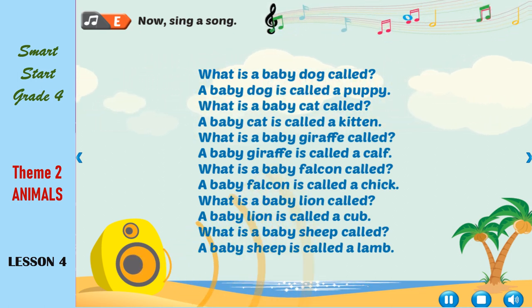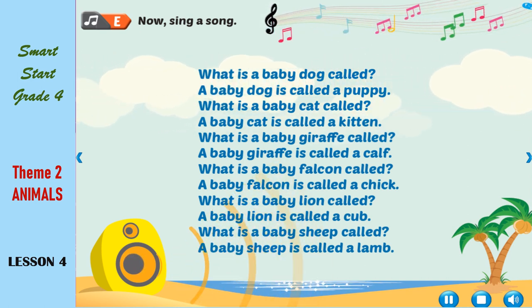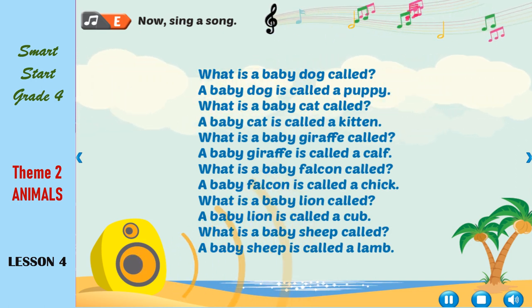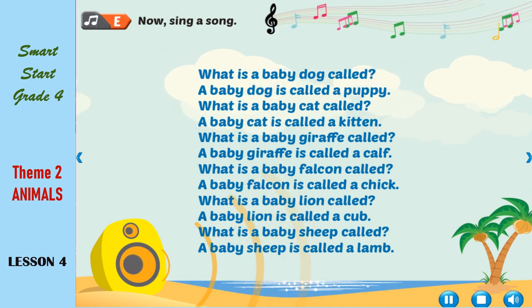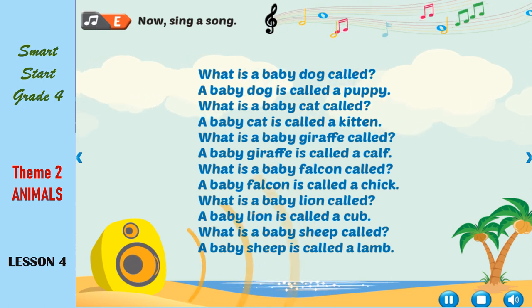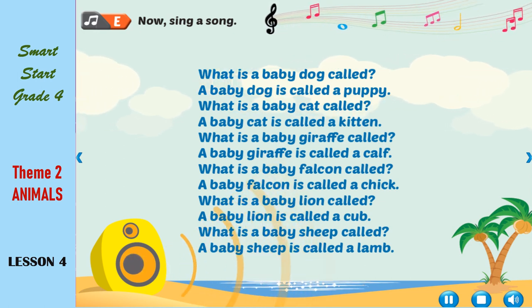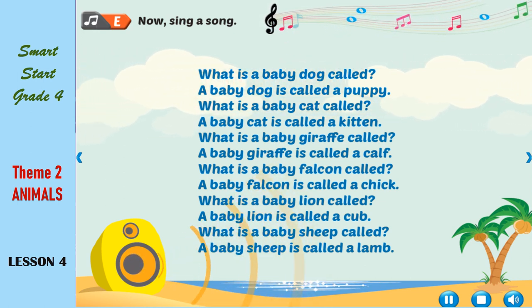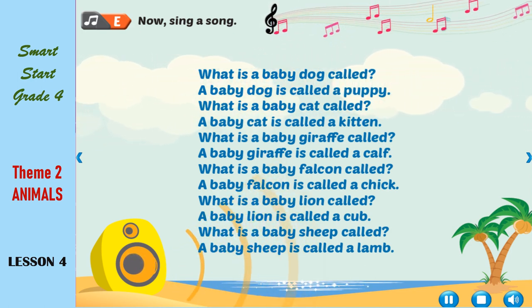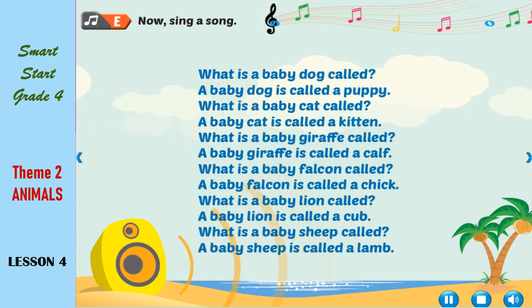What's a baby giraffe called? A baby giraffe is called a calf. What's a baby falcon called? A baby falcon is called a chick. What's a baby lion called? A baby lion is called a cub. What's a baby sheep called? A baby sheep is called a lamb.